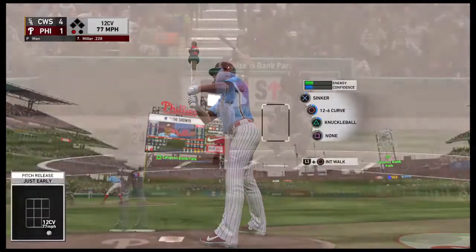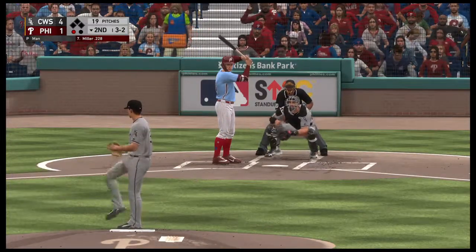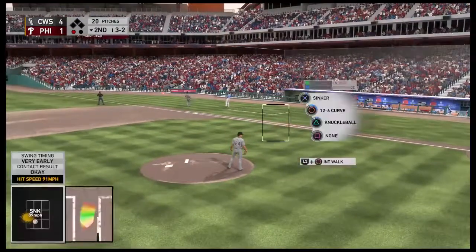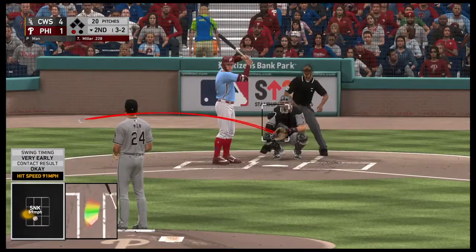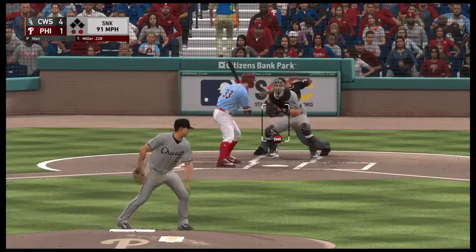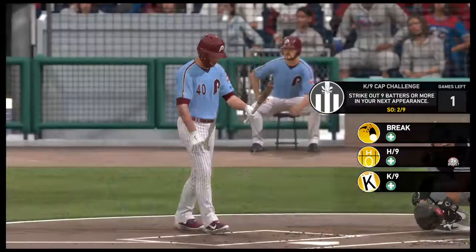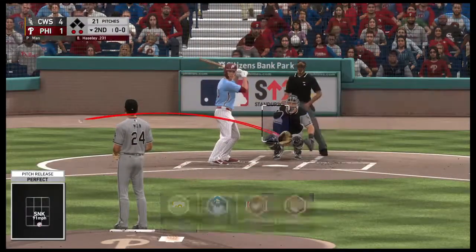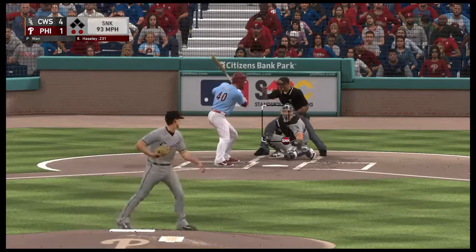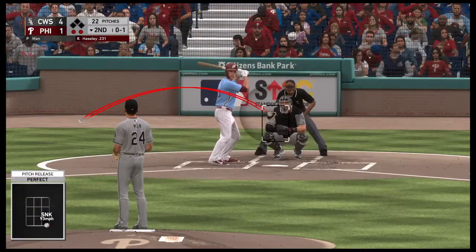Full count, 3-2. Number 40, the number 8 hitter here, waits on deck. Eighth pitch of the at-bat coming up. And he could only battle for so long as he's finally set down here after an 8-pitch at-bat. So next to the plate for the Phils, number 40. First 2 men in the inning have both gone down via the punch out, so we'll see if he can fare any better. 0-1 the count.